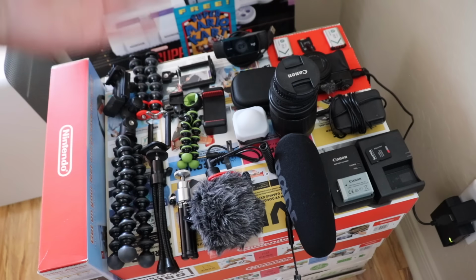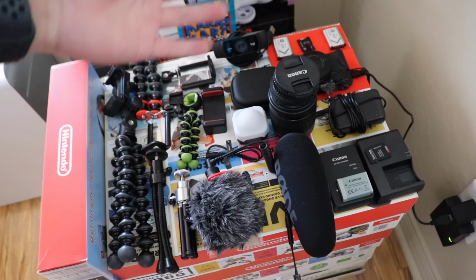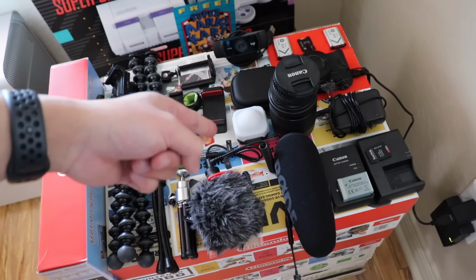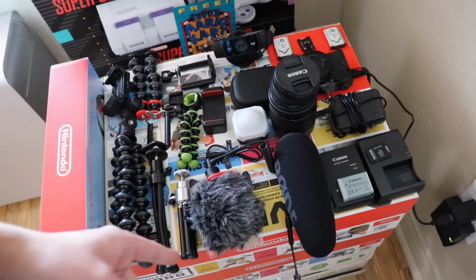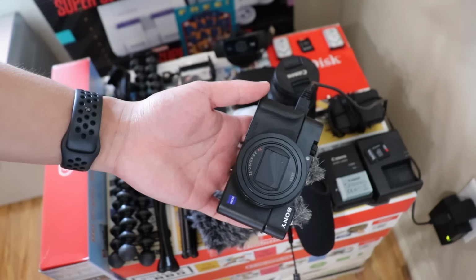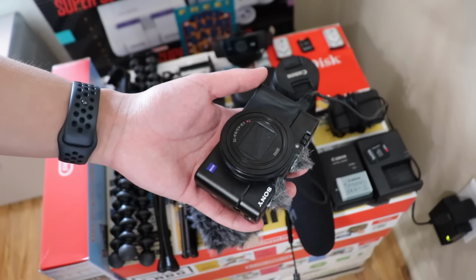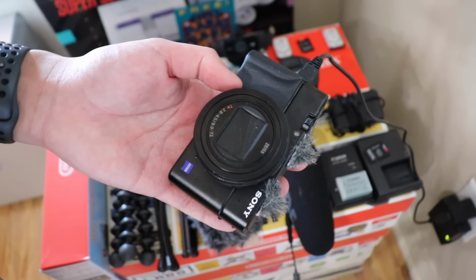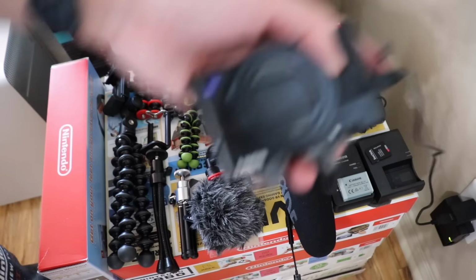Here's my camera corner, almost everything I use to make videos. SD cards, batteries, chargers, lens, webcams, microphones, tripods. And this is my new vlogging camera, the Sony RX100 Mark VII. I love it for its fast autofocus, but its low light is really bad. But yeah, I think it was a decent upgrade from my G7X Mark II.